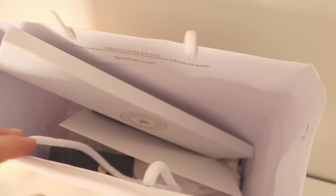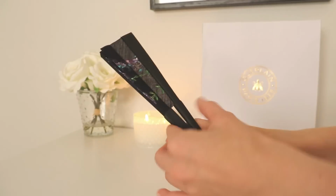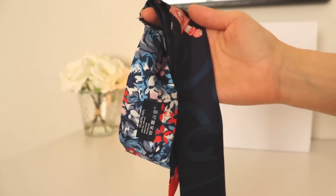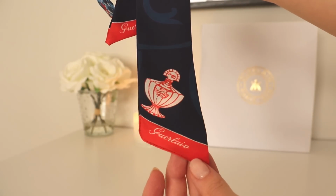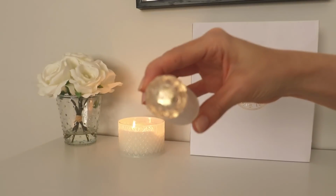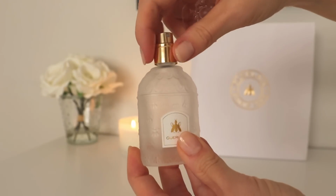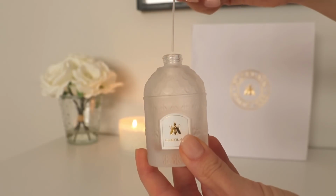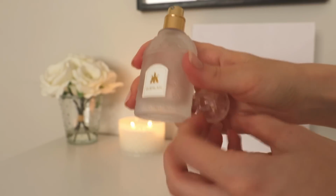So when you purchase your fragrances, depending on how many you purchase and how much money you spend, you will also receive some beautiful gifts with purchase. For me, they sent me a beautiful fan. They also sent me a Guerlain scarf, which I think would be really cute tied on the handle of a handbag. They also sent me this little travel size bee bottle. It's a 30 ml bee bottle, one of their trademark bottles that I love so much with the frosted glass, and I think they are so pretty. And you can actually screw the top off and fill it with a fragrance of your choice and take it with you if you're going on a trip or something like that. So this is a beautiful little gesture, and I absolutely love it.